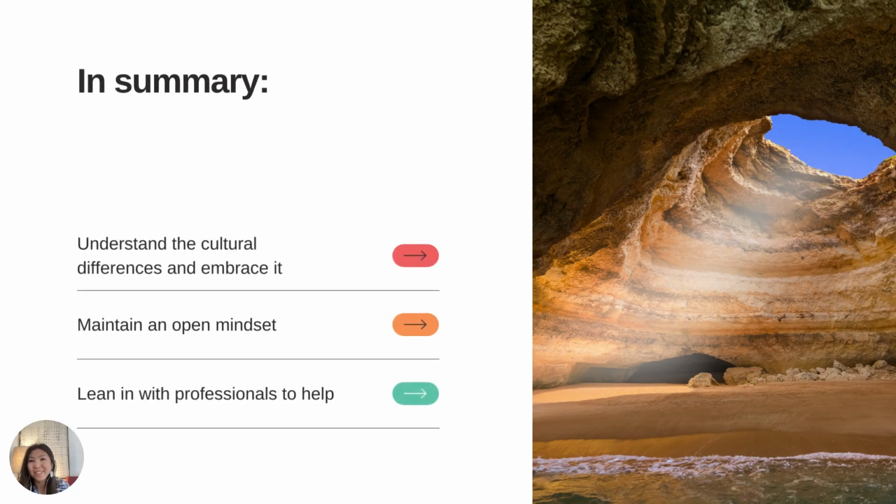In summary, understanding cultural differences and embracing them is a very essential aspect of thinking about investing in the real estate market in Portugal. When operating in different cultural contexts, it's crucial to recognize and respect the differences that may exist. Overall, one of the major challenges that foreign buyers face when trying to understand cultural differences is the mindset differences, so they can understand the process.